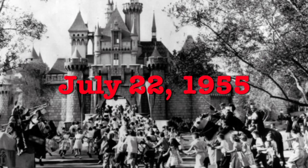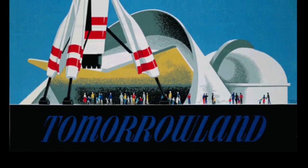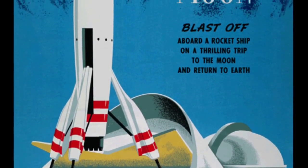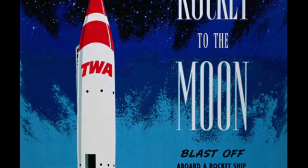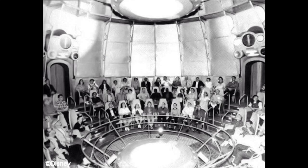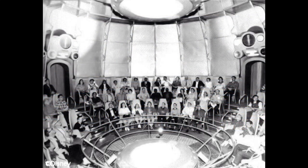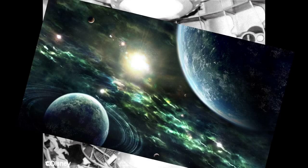On July 22nd, 1955, 4 days after Disneyland's opening, a new, fully advanced, never-before-seen D-ticket ride opened. Rocket to the Moon. The ride was a simulator attraction about you being the first to get to the moon. After that, you would unfortunately be sent back to Anaheim, California. During the trip, you would also learn fun facts about space and the moon.